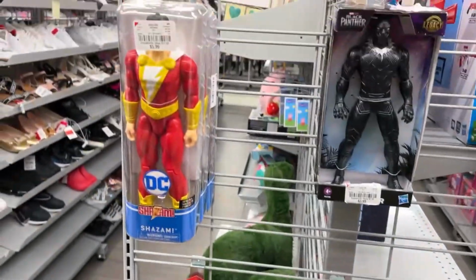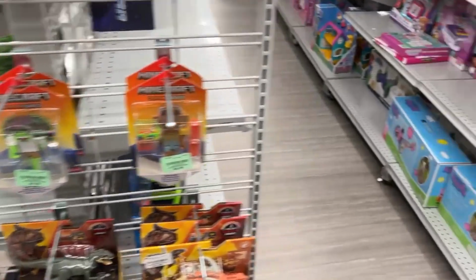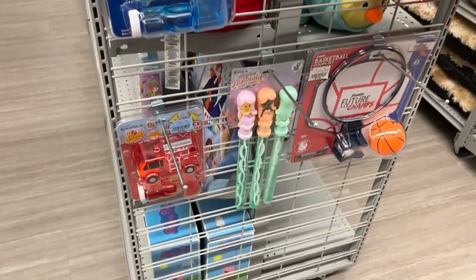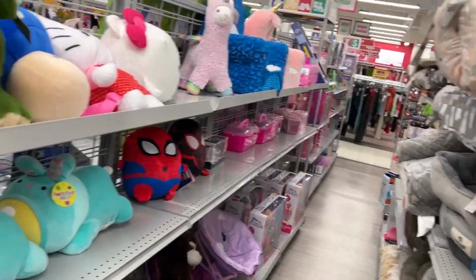Here, this lady was trying to walk by, so I got out of the way. And there we go. See, they still got the discounted legends. I didn't look behind Darwin there, but Cyber was still there. And they were $5.59 each. They have been there for quite a while now. Nobody's got them yet. We're just checking over there to see what they got. A few plushies, not anything too exciting.